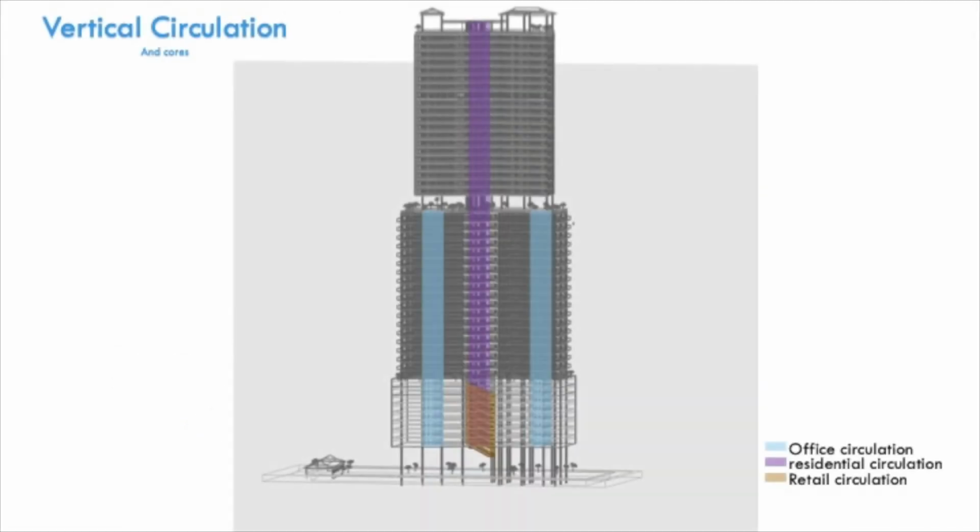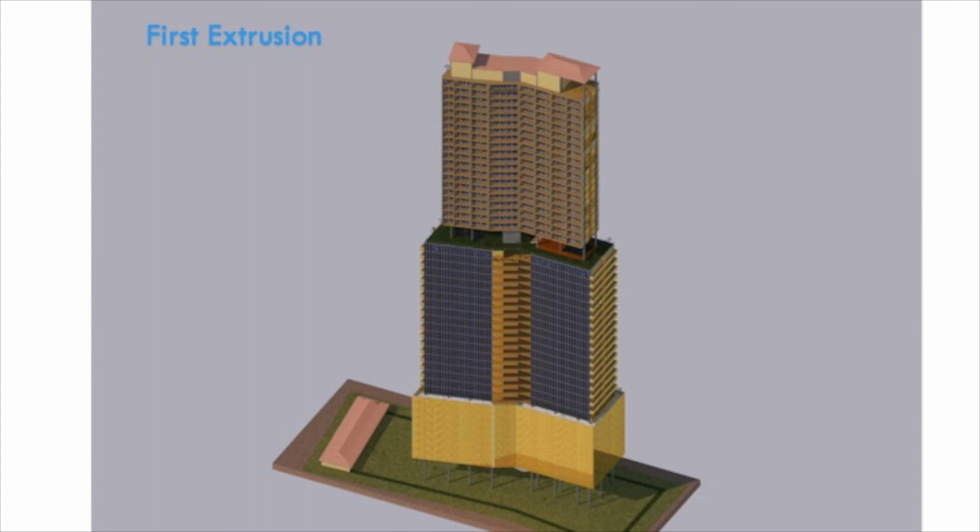And then for the vertical circulation and cores, the building will consist of three cores, two of them to serve the office circulation, and the one we see in purple is for the residential circulation. And then we have the retail circulation, which is going to be a set of escalators from the first story to the end of the retail section. Ending up with something like that, definitely without the facade planning. So this is the skeleton of the building without applying any facade yet.